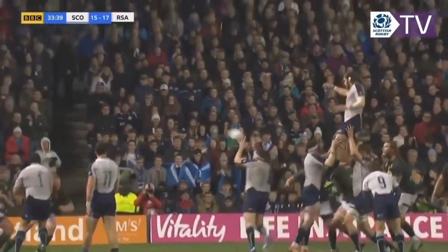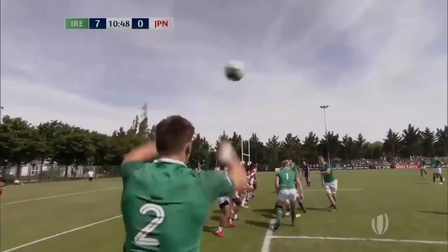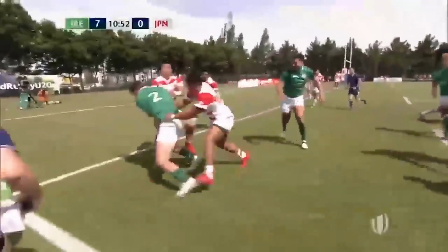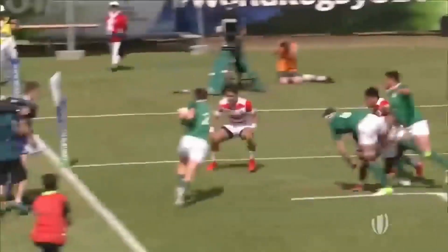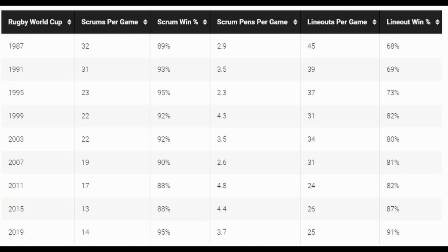Another clear trend from the data shows the consistent increase in lineout success rate. From 1987 to 1995, between 68% and 73% of all lineouts were retained by the team throwing in, a rate that jumped to 82% in 1999, just after lifting had been legalized. Since the 1999 edition, lineout success rate has remained at 80% or above, peaking in 2019 at 91%.